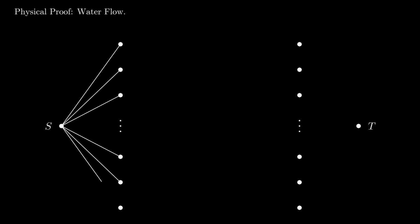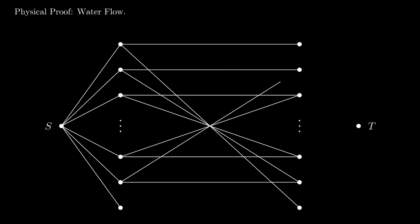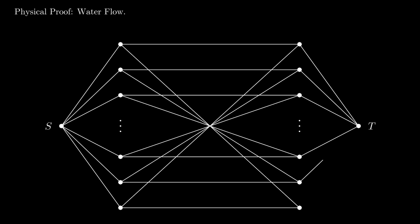For the first one, consider a water flow diagram where there's a source S and a terminus T, connected by a series of aqueducts. The source is connected to n pipes, each of which feeds into 2 pipes at a junction. Then, pairs of pipes feed back into one of n pipes, which in turn feed into the terminal point. We label each of the aqueducts with the rate at which the water flows.